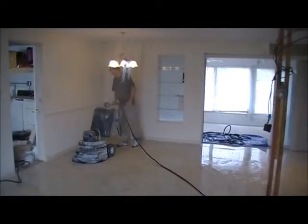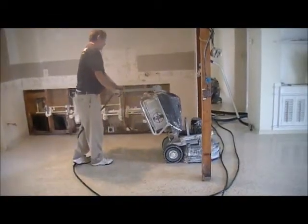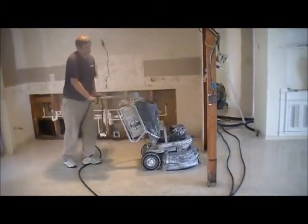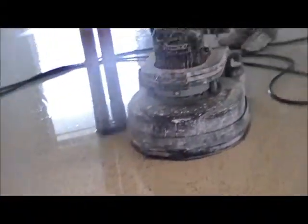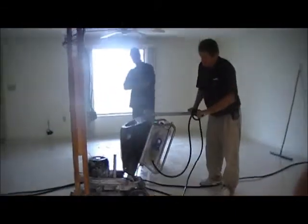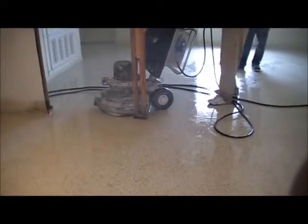This is a job we did down in the Fort Myers and Cape Coral area, where we came in, we used the heavy grinder to grind, hone, polish, and seal. We ground down into the floor, we brought the floor up to a beautiful shine. We didn't use any topical sealer on these floors. All the shines you see on these floors are done with diamonds only.